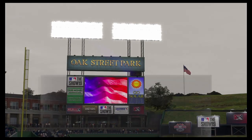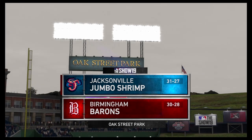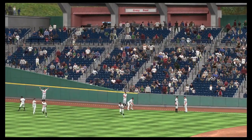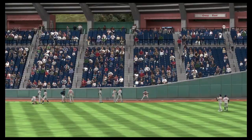The game's future stars are on display as minor league baseball comes your way on the show. A good matchup here for you tonight between the Jacksonville Jumbo Shrimp and the Birmingham Barons. It's baseball on the show, and it's coming up next.